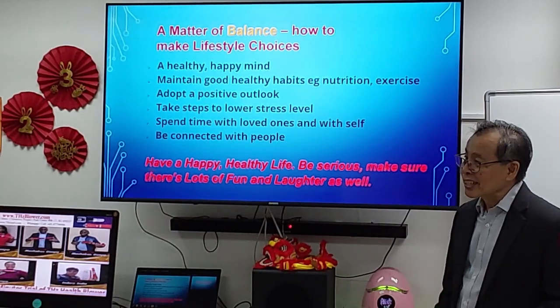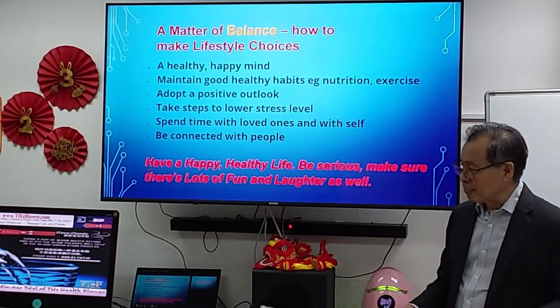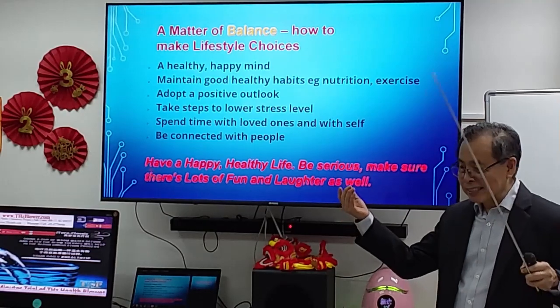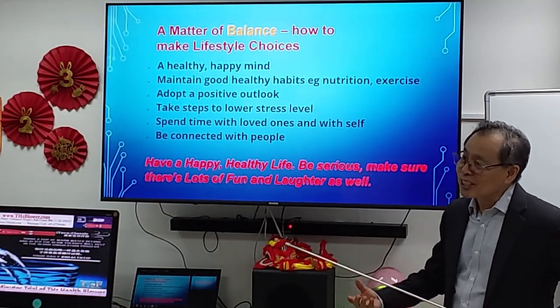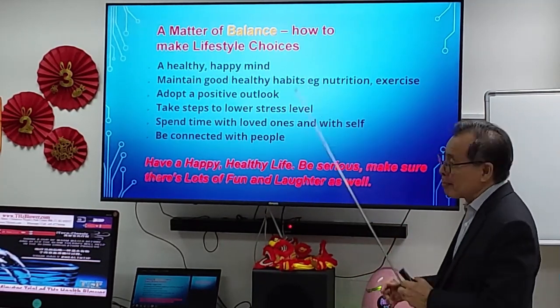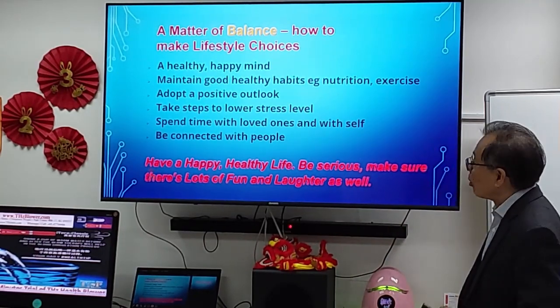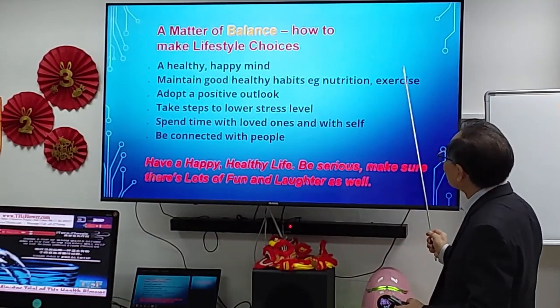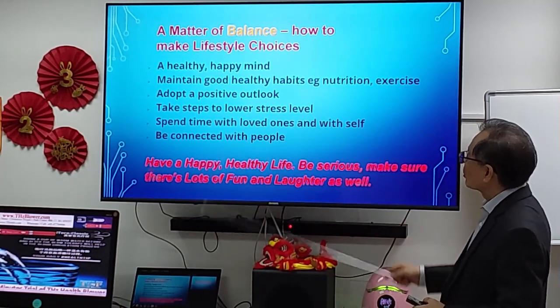In the past, when everybody died from infections and all kinds of things, and people died young, by the age of 50 plus they died off, then maybe a little bit of obesity was helpful to give you that extra boost from nutrients stored in your fat cells. But nowadays, with medicine, we are living longer, and obesity is no longer an option. So take care of yourself. Nutrition and exercise are terribly important. Adopt a positive outlook. Take steps to lower your stress.